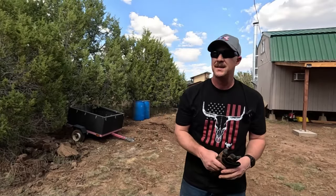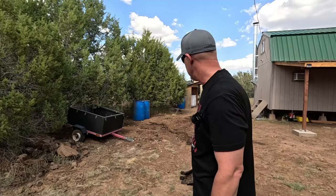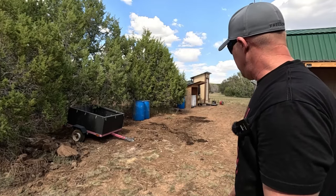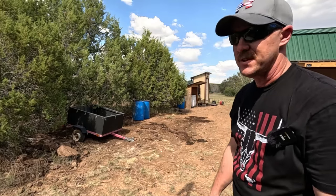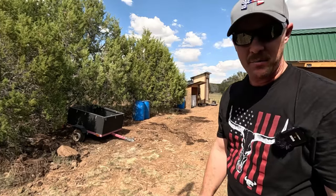All right, guys, I'm done in this area. It sure looks a bit different. It's opened up quite a bit. There's a big rock right there. It's one of those things where you think it's just something on the surface and it ends up going way down. I'll end up pulling that out later with the backhoe.